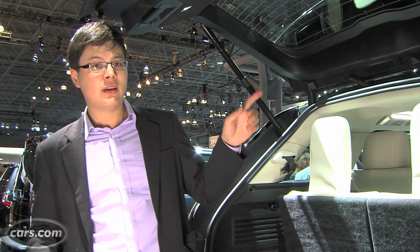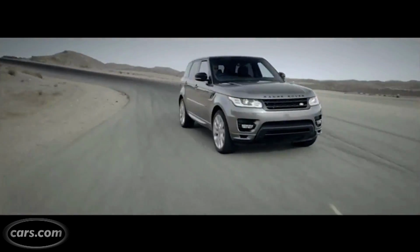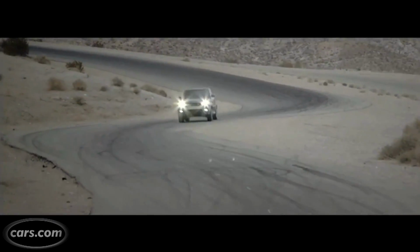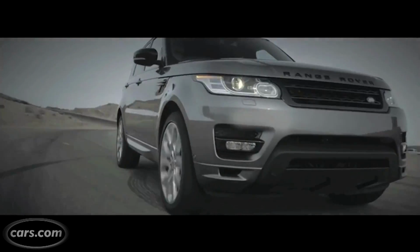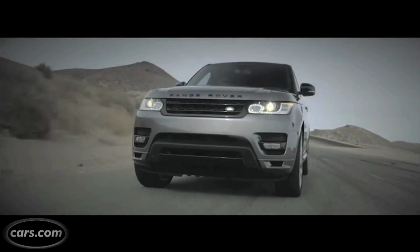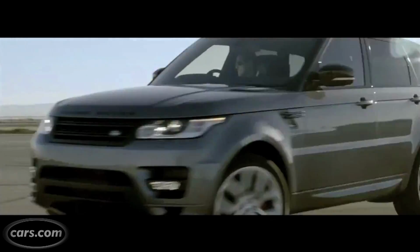A note about engines, there's actually a supercharged V6 now available. There's also V8s, less power than before, but the Range Rover Sport, through the use of extensive aluminum parts, is 800 pounds lighter than the last Range Rover Sport. That means it's quicker and more fuel efficient despite having less power. I hear that's like losing a gorilla.